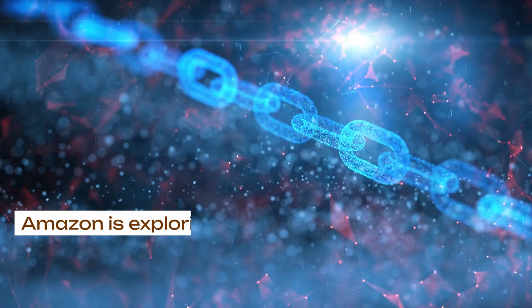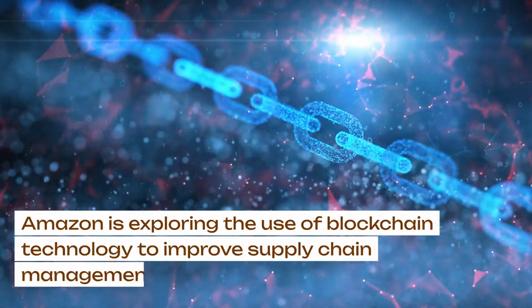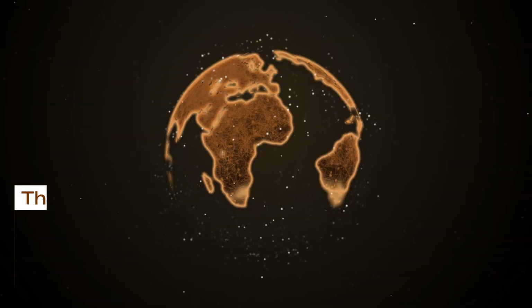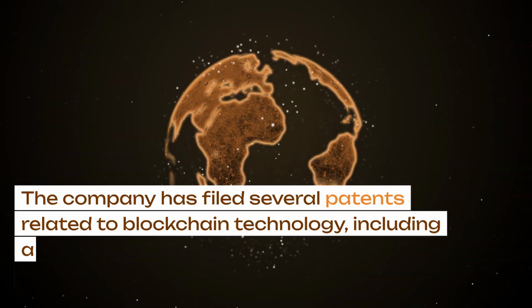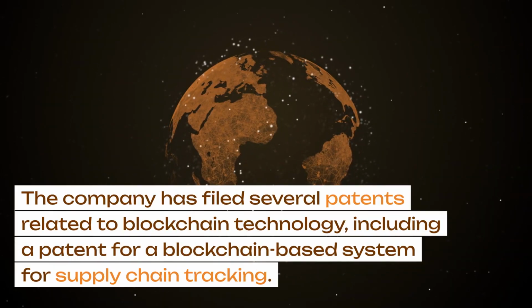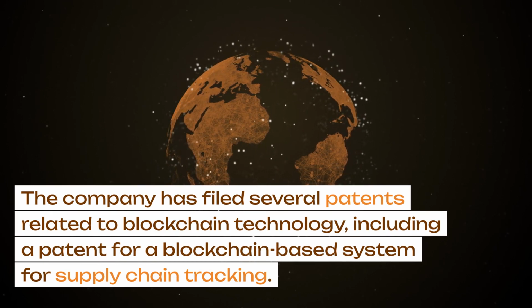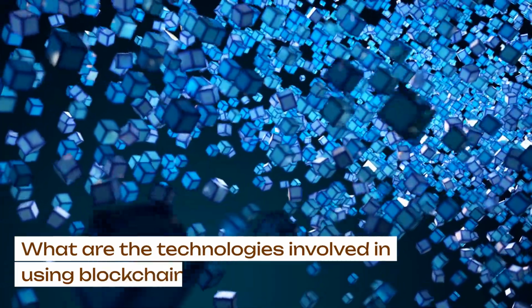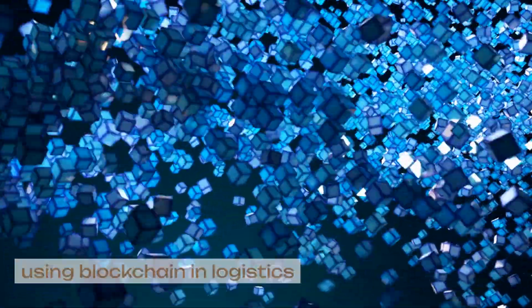The platform is designed to improve sustainability and reduce waste in the supply chain. Amazon is exploring the use of blockchain technology to improve supply chain management and reduce costs. The company has filed several patents related to blockchain technology, including a patent for a blockchain-based system for supply chain tracking. What are the technologies involved in using blockchain in logistics?